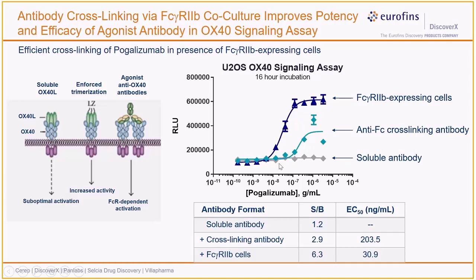If you treat pogalizumab with a secondary antibody that cross-links the Fc portion of the antibody and then add that to the cells, you do see some activity in the assay, which is better than the soluble. But the most efficacious way to present the antibody to the cells was co-incubation of the cells with our Fc gamma R2b expressing cells. So you see a nice dose-dependent and enhanced potency and efficacy when using the Fc gamma R2b cells in co-culture with our OX40 signaling assay.